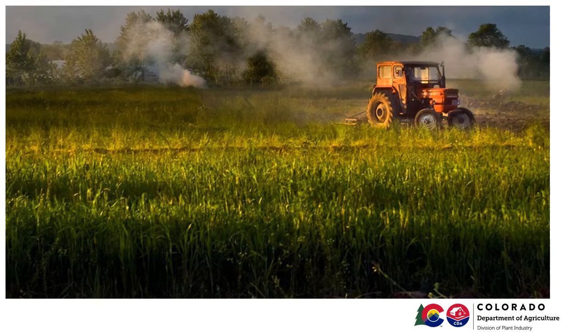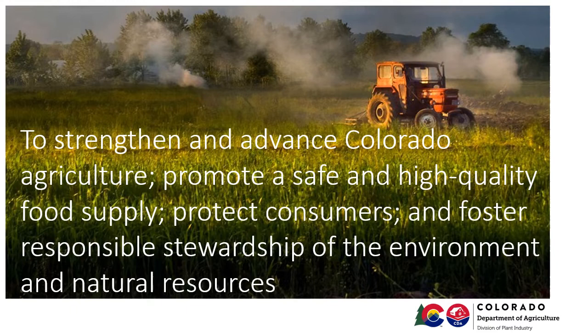The Colorado Department of Agriculture as a whole has an important mission to keep in mind. The mission is to strengthen and advance Colorado agriculture, promote a safe and high-quality food supply, protect consumers, and foster responsible stewardship of the environment and natural resources. And the CAPS program plays an important role in this mission.